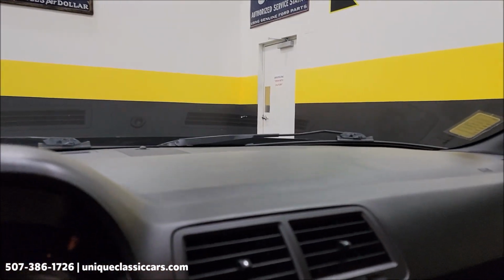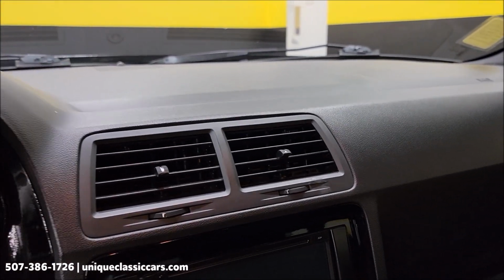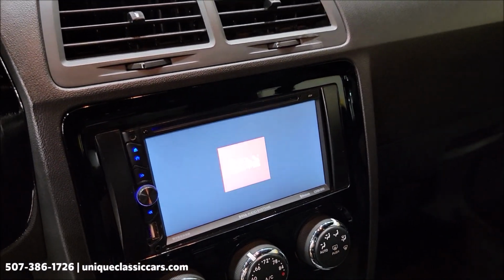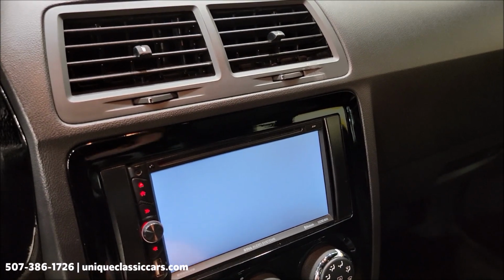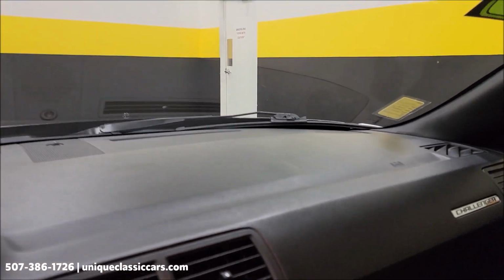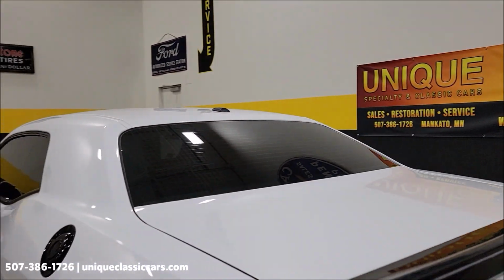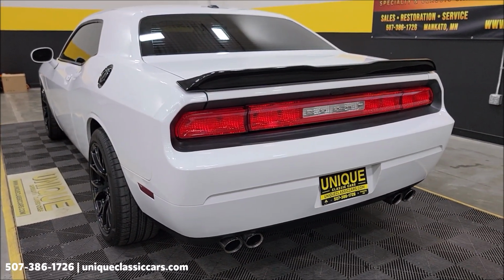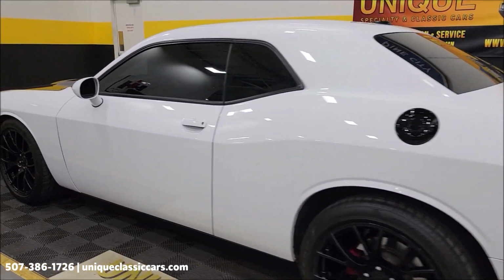Let's go ahead and start it up so you can hear it run. We're in neutral here. Of course, push button start. I haven't really played around with the stereo, but it is in working order. And again, Bluetooth capabilities on that. All right. Slip around to the back so you can hear it run. Nice sounding exhaust, a little aggressive, but nothing over the top. Again, 5.7 liter underneath the hood, paired up with manual transmission.